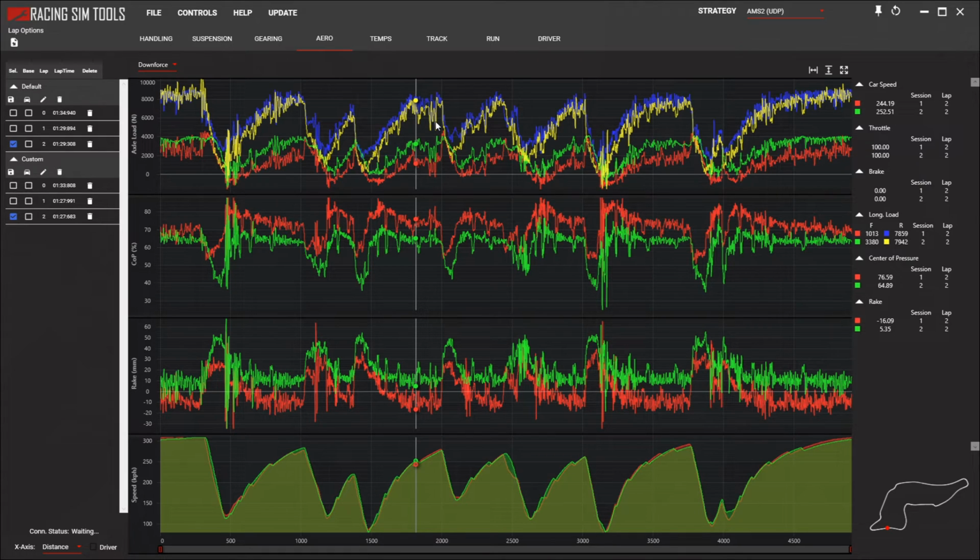Now, you would think that reducing downforce is a negative thing all the time. It's not. What you're looking for is a balance. Does the car respond well to turning inputs? Especially in aero spots where high speed or medium speed corners. Is the car turning appropriately? Can you feed the throttle, or is it pushing off the track? So the balance is the most important thing.